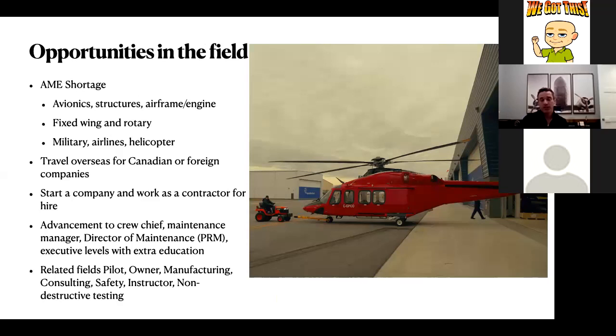There's lots of opportunities in the field for people that have their AME license, or even if you want to apprentice. There's currently a shortage in the avionics field, structures, airframe and engine. There's shortages in fixed wing, which is like your general airplane, and rotary wing, which is a helicopter. There's shortages in the military, for airlines and in the helicopter field. So there's lots of opportunities out there.